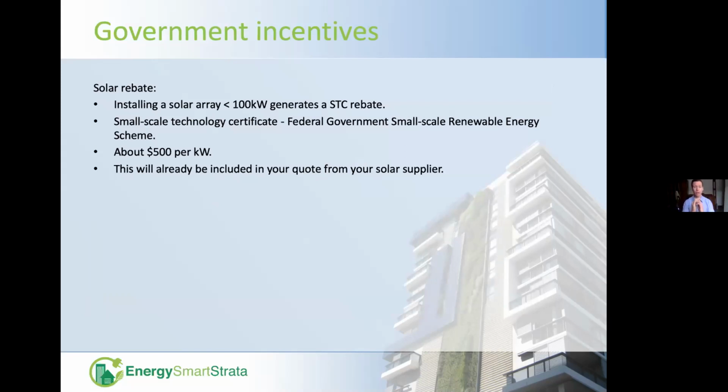If we install a solar system less than 100 kilowatts, which is going to be most of us, basically, unless you're a really, really large business, then we get this small scale technology certificate. It's from the federal government, and it gives us around about $500 per kilowatt installed. And this will already be included in the quote from your solar supplier. So your quote should show you the total cost, show you this STC rebate, and then show you the net cost that's going to be payable.